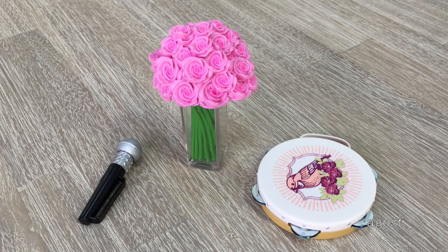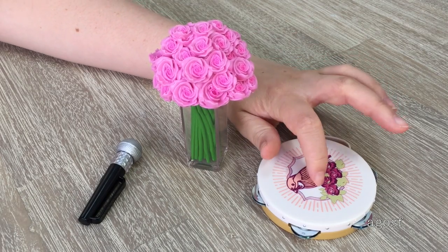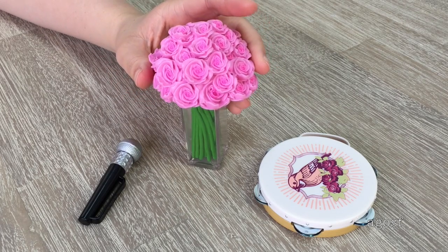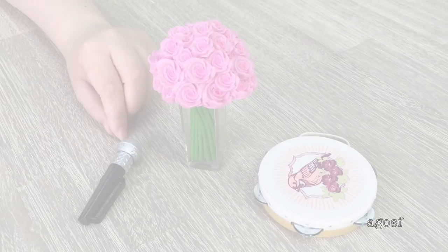Next we have a tambourine. It's really fun how they've added a musical instrument to the set, and it's really cool when you bang on it. It sounds pretty realistic. We have some flowers and you can actually lift them up and take them out. And here is a microphone.